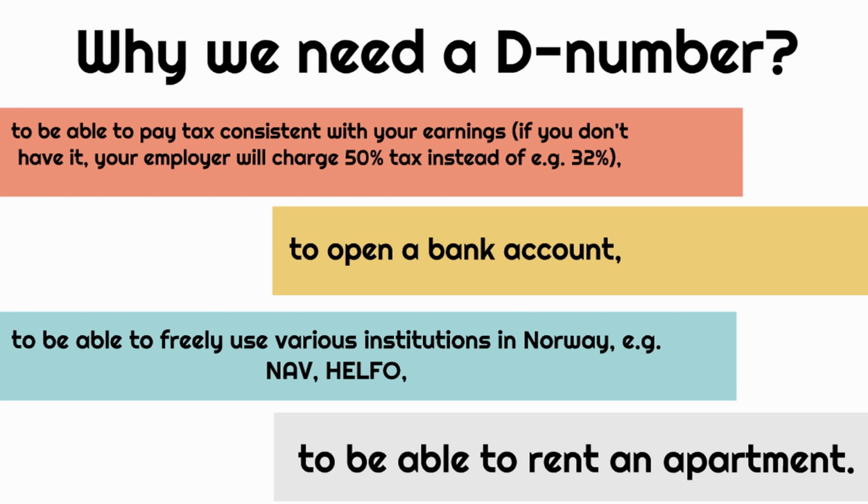To open a bank account. To be able to freely use various institutions in Norway, for example NAV, Helfo. To be able to rent an apartment.